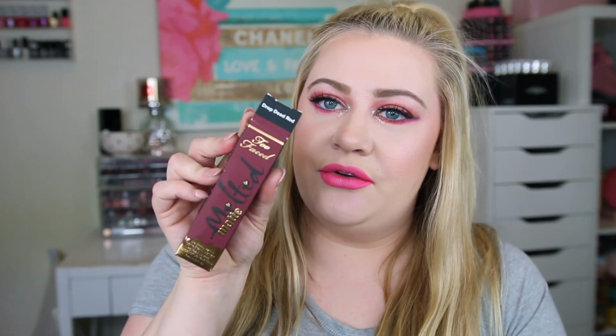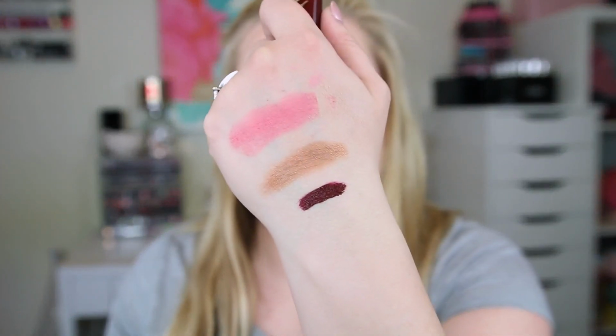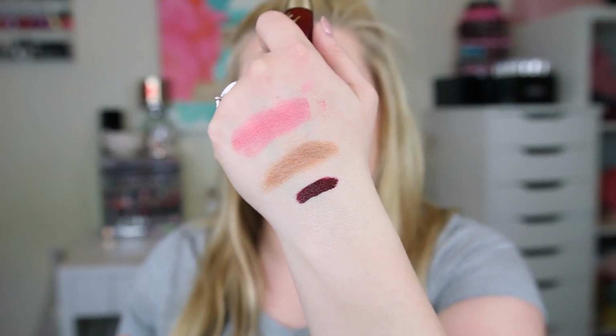It's my favorite color. I also got a few of their melted mattes that I didn't have. I wanted to get some fun, bold colors. So I picked out Drop Dead Red, and I will go ahead and swatch these for you guys. These are one of my favorite liquid lipsticks. They just stay on so good, and they're not too drying. So this is Drop Dead Red. This will be so fun in the fall time. I really should have picked some spring colors, but I was just feeling the vampy tones for some reason.